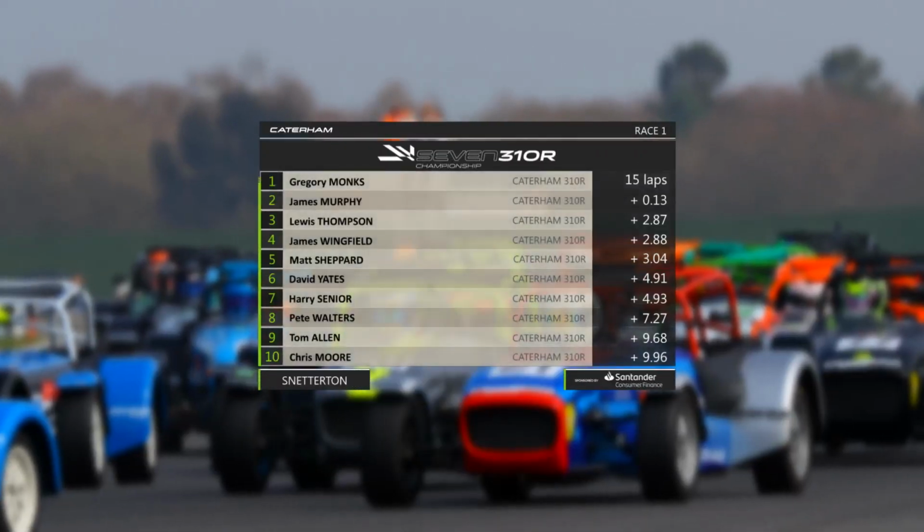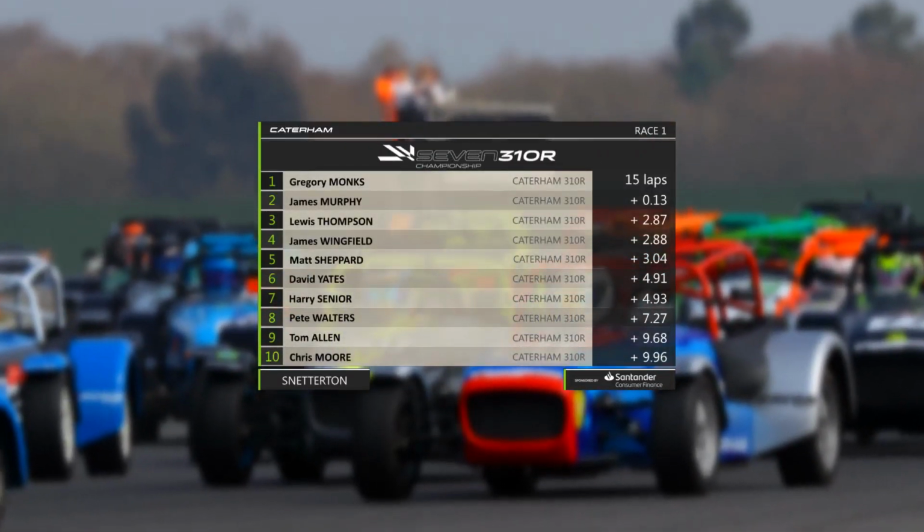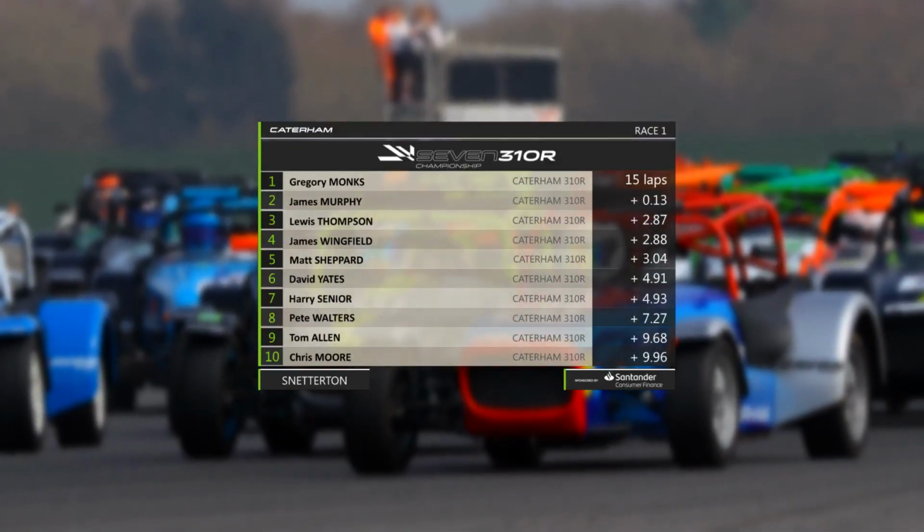Well, there is your result there. Matt Shepherd inside the top 5 with James Wingfield, Lewis Thompson on the podium, but James Murphy and Greg Monks, what a battle to the flag.